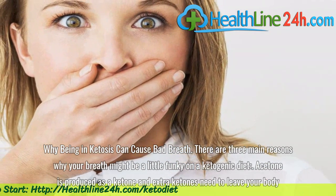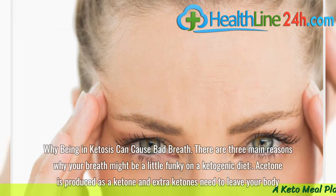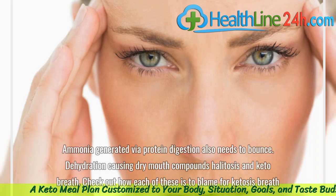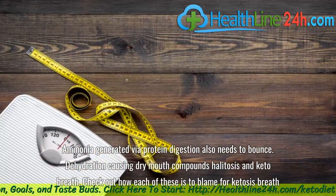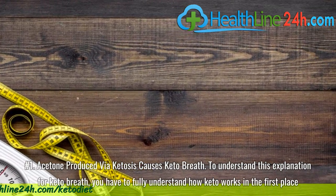There are three main reasons why your breath might be a little funky on a ketogenic diet. Acetone is produced as a ketone and extra ketones need to leave your body. Ammonia generated via protein digestion also needs to bounce. Dehydration causing dry mouth compounds halitosis and keto breath. Check out how each of these is to blame for ketosis breath. Number 1. Acetone produced via ketosis causes keto breath.